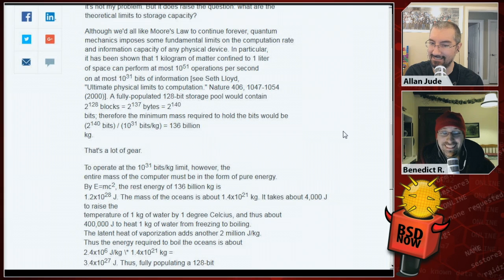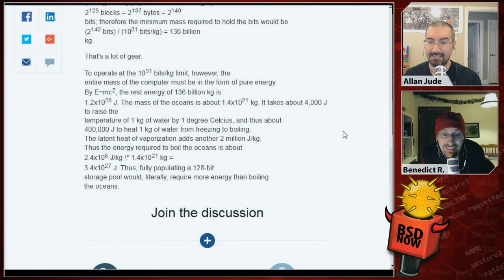And that assumes perfect efficiency and the best thing you can get. And hard drives are not that. Not yet, yeah. Yes, and to operate at the 10^31 bits per kilogram limit, however, the entire mass of the computer must be in the form of pure energy.